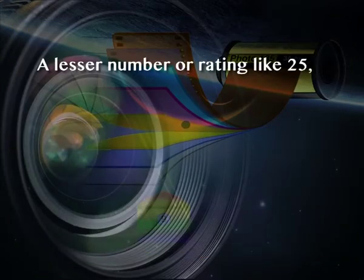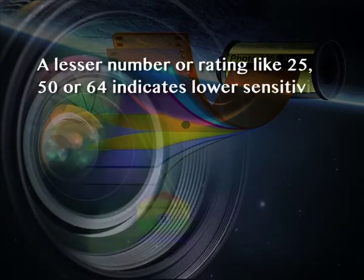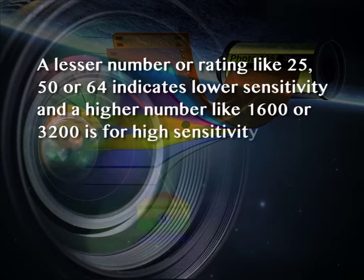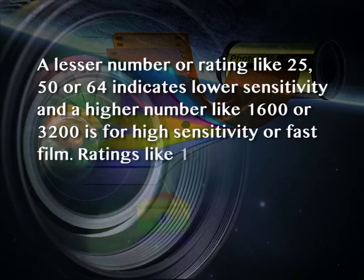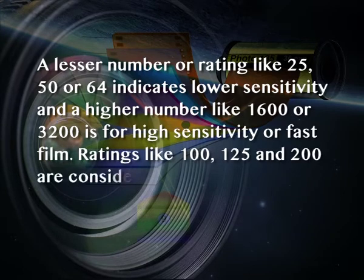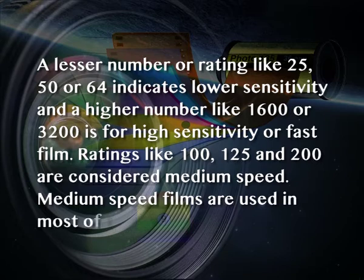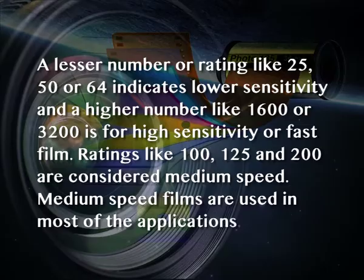A film speed rating is based on standard conditions of lighting, typical exposure times and processing. A lesser number or rating like 25, 50 or 64 indicates lower sensitivity, and a higher number like 1600 or 3200 is for higher sensitivity or fast film. Ratings like 100, 125 and 200 are considered medium speed. Medium speed films are used in most applications.